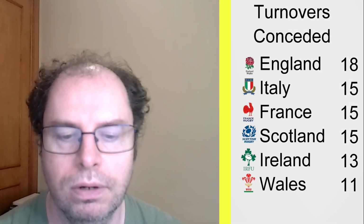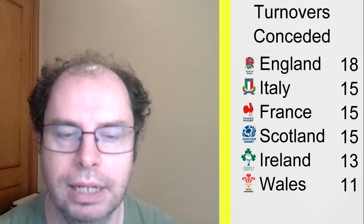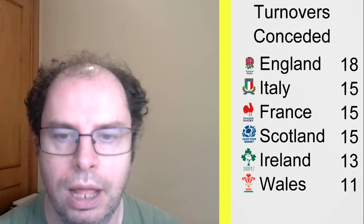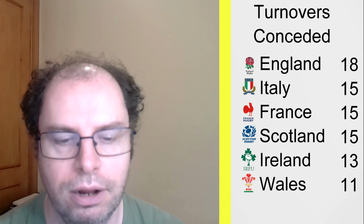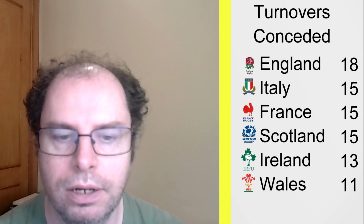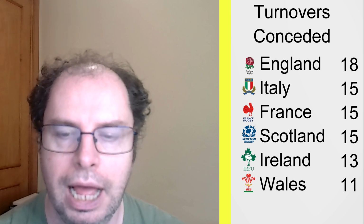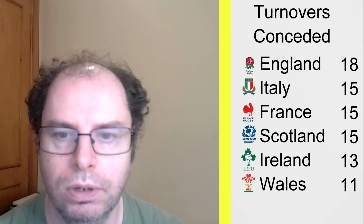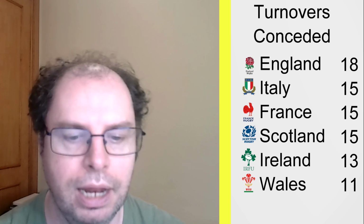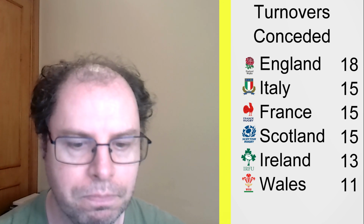So England conceded the most turnovers, 18. Really hurt them against France, because France on turnover ball, that first try, turned them over. Then, going back to the offloads, France offload twice in that move, which leads to Demortier getting free and then able to give the pass away to score.